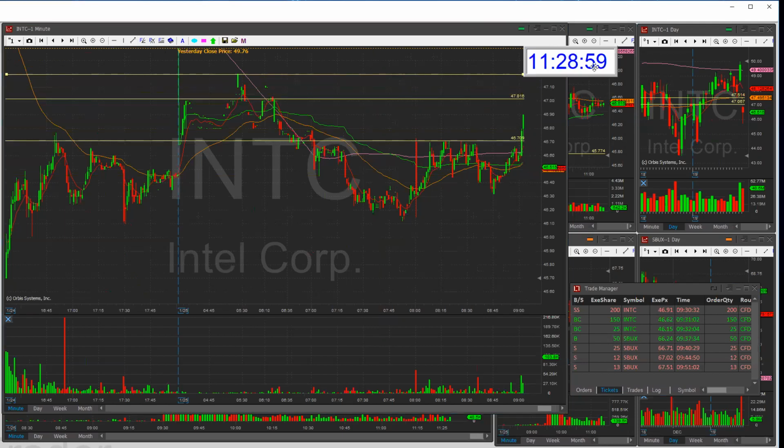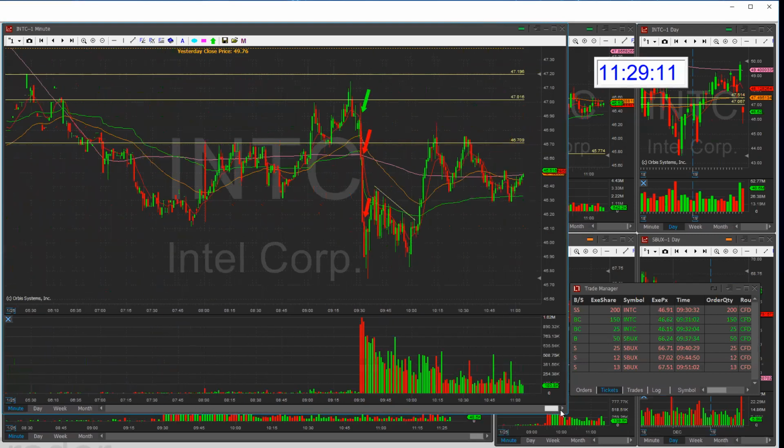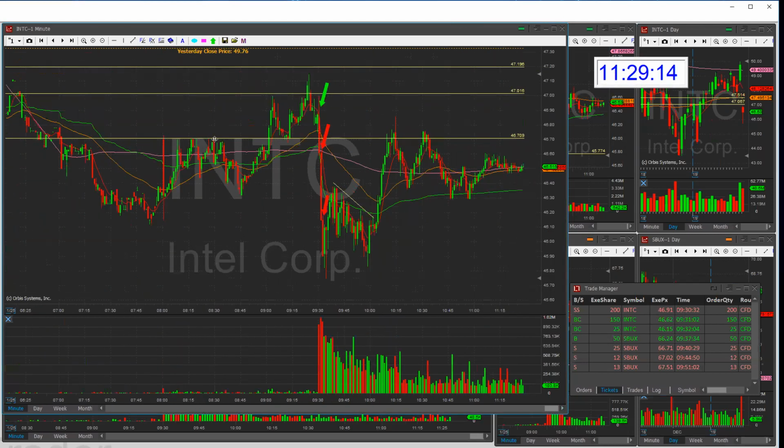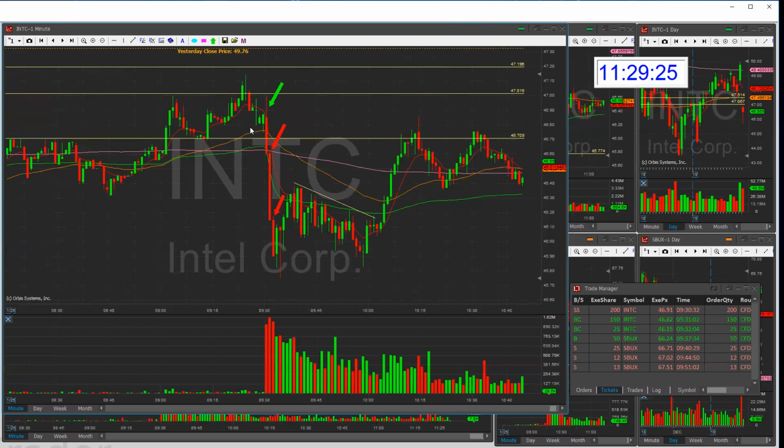Let's move the clock out of the way here. Yeah, 47.20, 25-ish. Okay, so scrolling forward real quick, we do see that Intel on the pre-market finally broke out of this prior resistance, and it topped out right here at the pre-market highs, right? So at the open, zoom in a little bit more. At the open on the first candle, it basically opened right here.